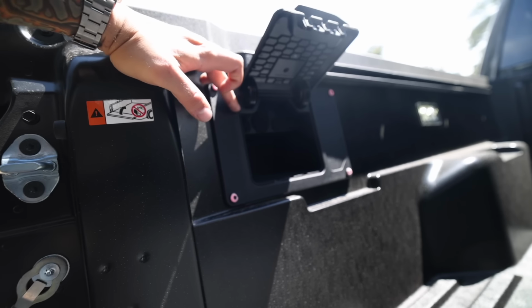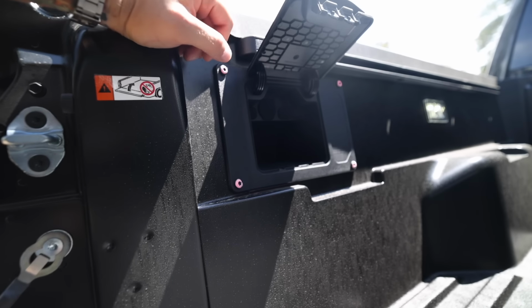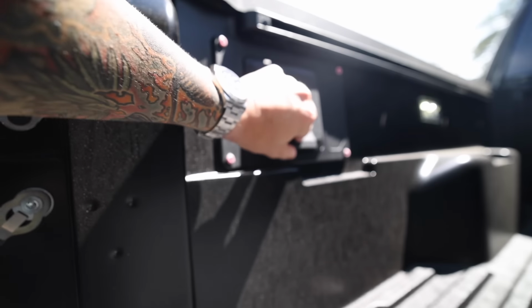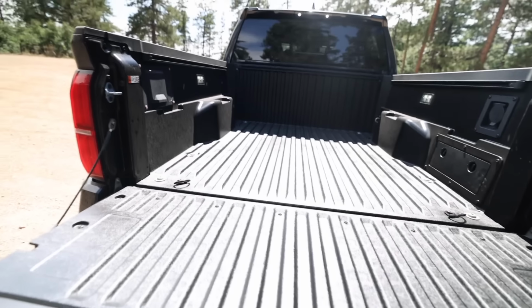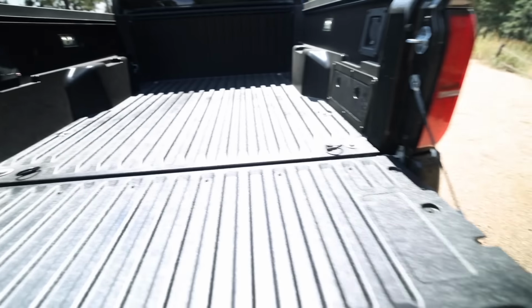Now I wish these were actually active when the truck was off and it just drew power from the hybrid system, but unfortunately that's not the case as of right now. It would be nice to just plug a fridge in back here and have it running all the time, especially when you get to camp. But for now, those are only going to be active when the truck is actually running.